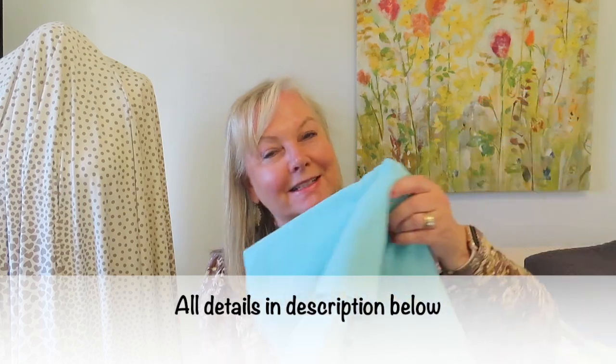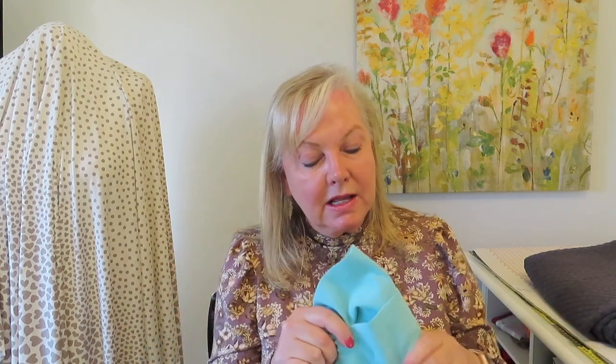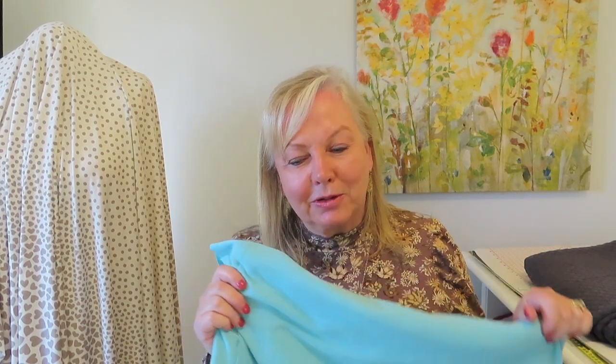The first one is this one, and it's this lovely turquoise. I love turquoise. I've got so much turquoise in my closet, but I thought it was so pretty and so bright, and if I make a long sleeve top with this fabric, it's a color that could be worn four seasons. So even if there's a cold day in June, I could wear a top that's made out of this fabric. This particular fabric is a cotton, they call it a cotton rib.